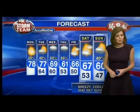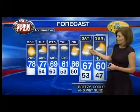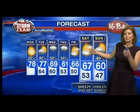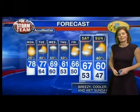Today's 78 would tie a record, and then we settle kind of in normal territory for Friday and Saturday with sunny and dry weather, but then we're back to a 40% chance of rain. The temperatures start falling again for the second half of the weekend.